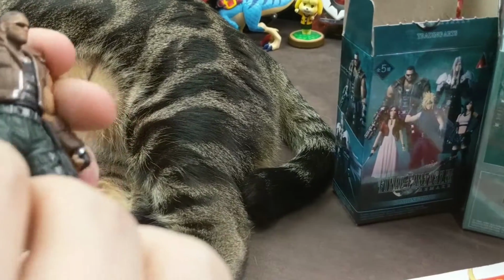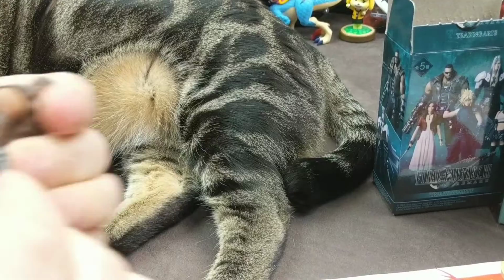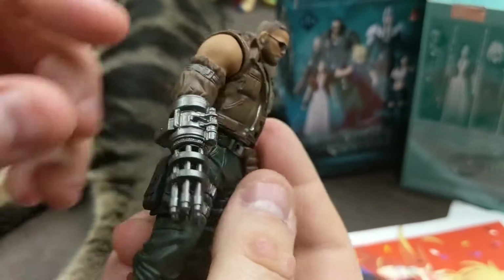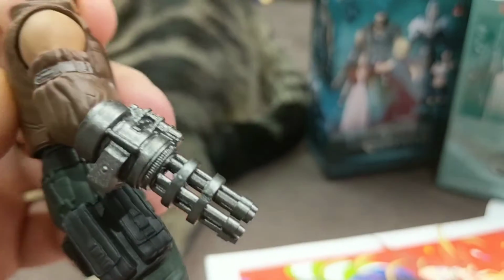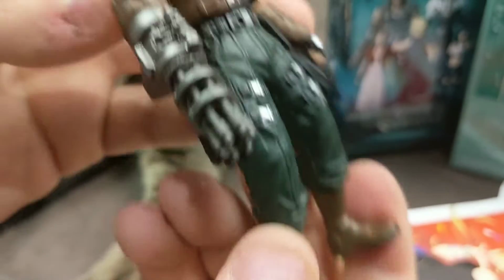Yeah, the paint job on him is not the most perfect, but it's pretty dang good for how small that figure is. I like that they actually did the barrels separately from the gun, because they were able to put a little bit more quality into the actual look of the barrels. They could have made that all one piece, but they didn't.